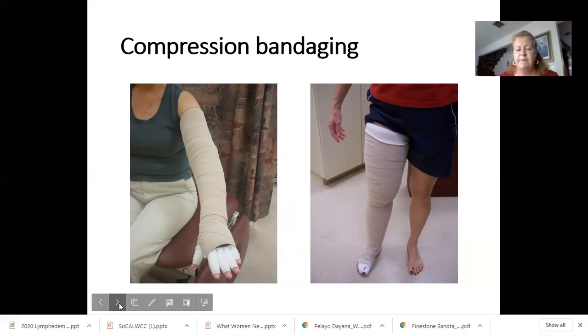And that is to kind of try to get the fluid to move naturally as you're moving around with this wrap on. At times, this compression bandaging, we have to do it every single day. So sometimes we opt for a Velcro type wrapping or a Velcro garment that does the same thing, but we need to order that, and it has to be, I guess, specially made for you. So sometimes you'll start out with bandaging like this, but then transfer over to wraps.